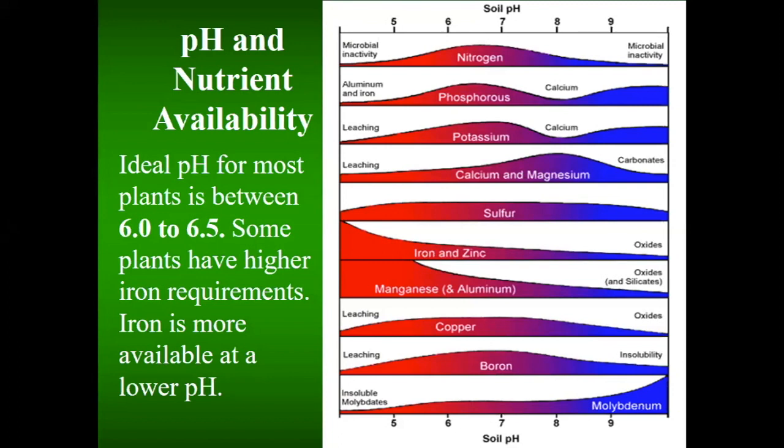Now, if you notice, that 6 to 6.5 range is really where they're best available to the plant. If you go lower in the pH, which remember, 0 to 14 is the pH scale, 7 is neutral, below 7 is acid, above 7 is alkaline. If you start getting too acidic, some of the vital nutrients become less available, and iron, zinc, and manganese become more available. And aluminum, which isn't a plant nutrient, can be toxic. So that's one reason why plants in a more acidic environment don't grow as well.